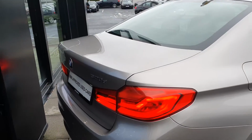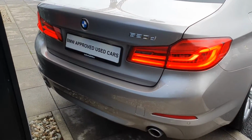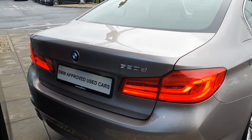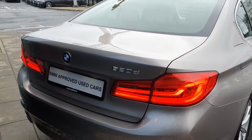Come around to the back, you have the rear LED taillights, the BMW 520D badging, the twin exhausts, the rear parking sensors. This car is also equipped with an automatic trunk, just simply click the key fob and she'll pop right open.